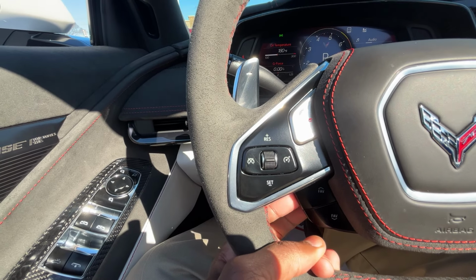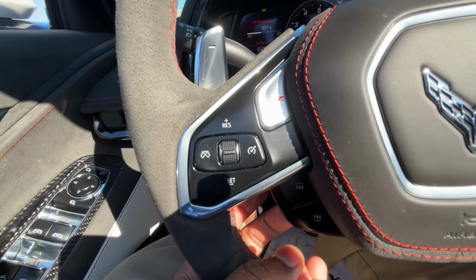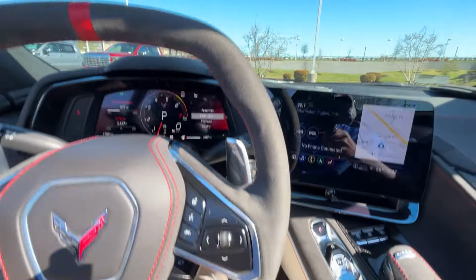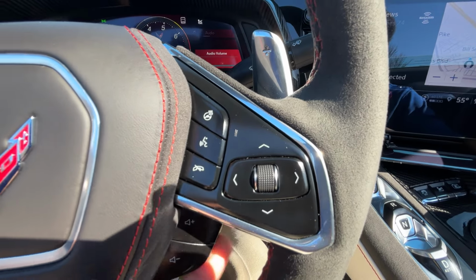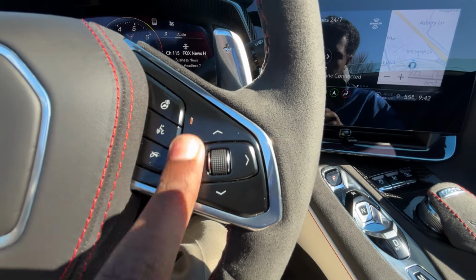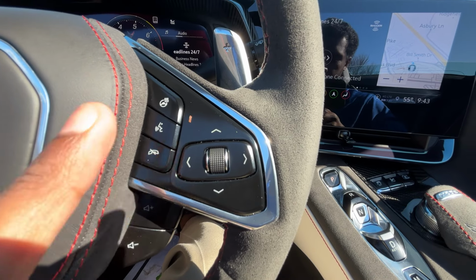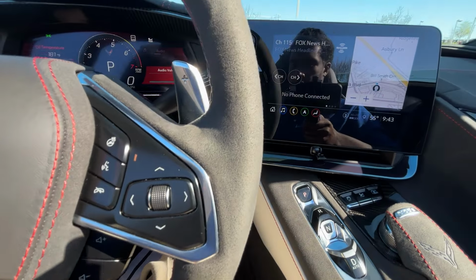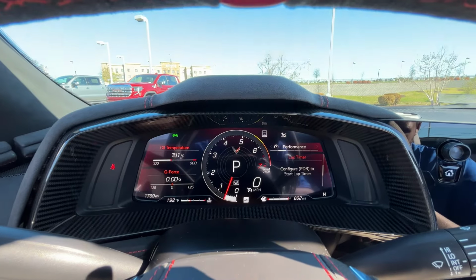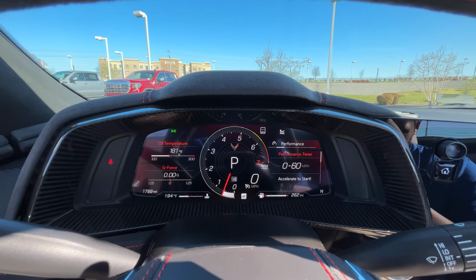And then you can toggle your radio station favorites or track list controls here. Sorry if the glare is not showing it, but it'll show you on the screen as well what you're doing. And then volume controls are here, so you can toggle that up and down below here. Now, interesting setup. They had to put room for the heated steering wheel somewhere, so they put it right here above the voice recognition controls. And then this serves as the mute button as well. And then you can use this and then these two arrows here to go through your digital gauge cluster. So you can go through all of that here.